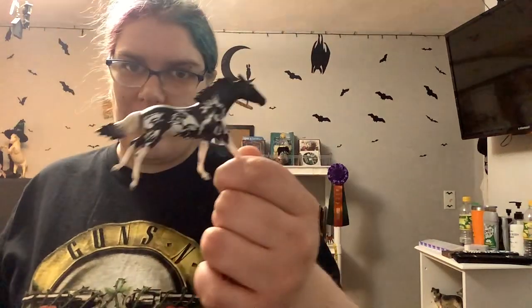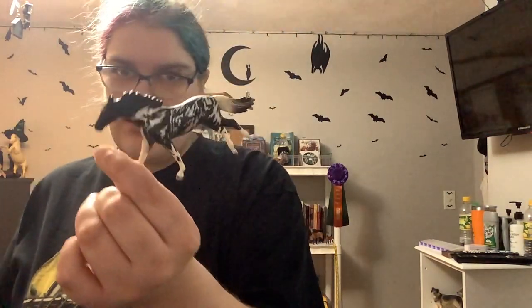And I got this guy here at the swap meet. I actually traded another staple mate for this guy because he kind of goes well with the whole Halloween theme. The horses are kind of hiding, as if in costume or something. So that's literally all the staple mates that I got this year.